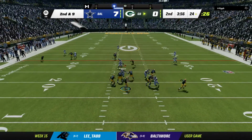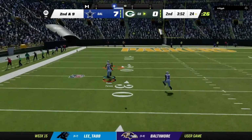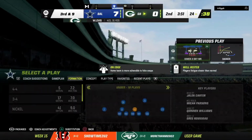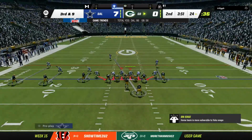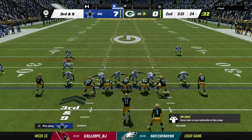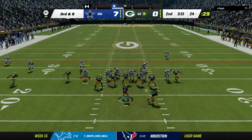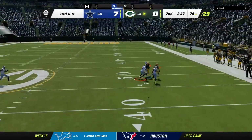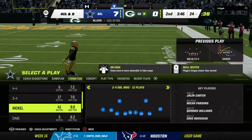Second and 9 now. He's going to loft one deep left side here. And he bats it away, and it falls down incomplete. There is something to a game plan when trying to keep a defense honest. With a guy with that type of speed, you do so. Send him deep, try to throw some air under it, and hope you connect downfield. On that play, they run successful. Now a shot taken on third down, but it's going to wind up incomplete.